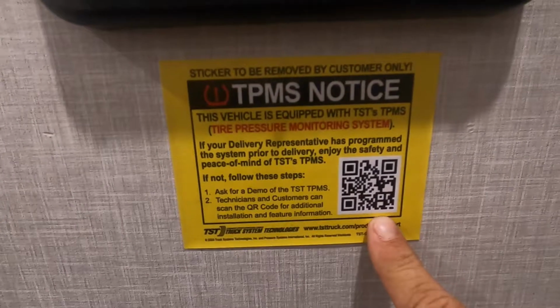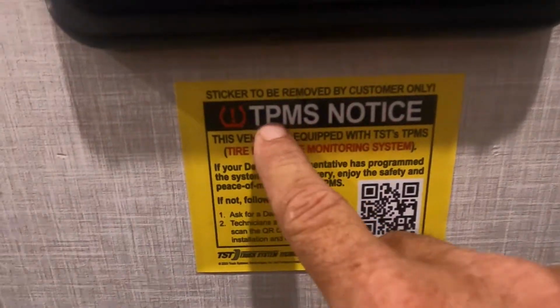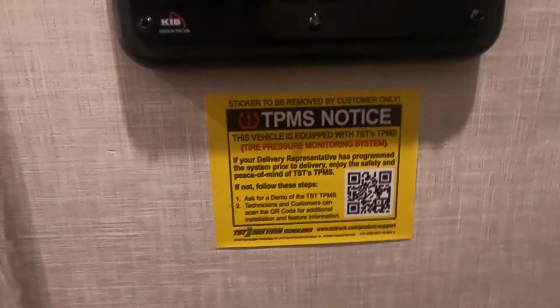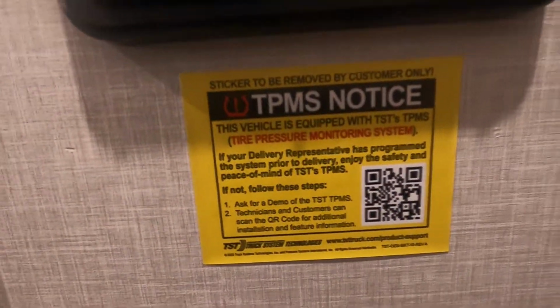Down below that, your TPMS system, tire pressure monitoring system. I will send you a separate video from TST, Truck System Technologies, and show you how to hook that up. There's a demo that you can do here, but I'll send you one that's pretty good.